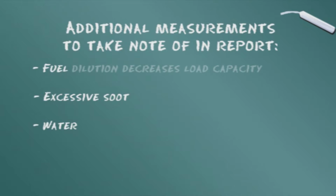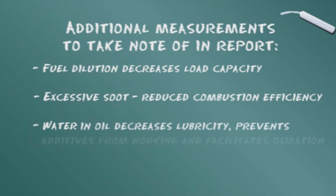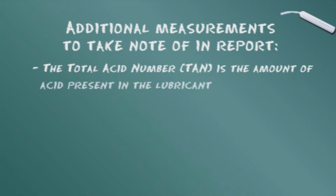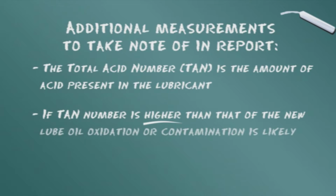High fuel dilution decreases the load capacity of the unit tested. Excessive soot is a sign of reduced combustion efficiency. Water in oil decreases lubricity, prevents additives from working, and facilitates oxidation. The total acid number, or TAN, is the amount of acid present in the lubricant. TAN numbers higher than that of new lube oil indicate oxidation or some type of contamination.